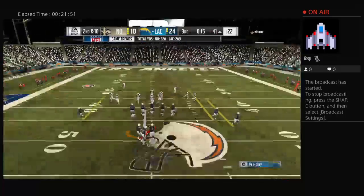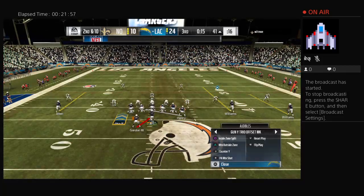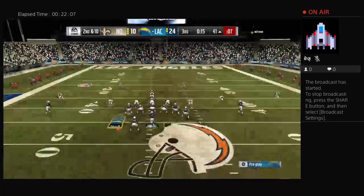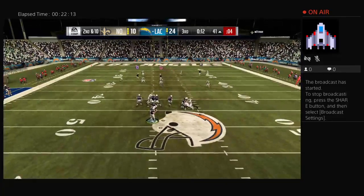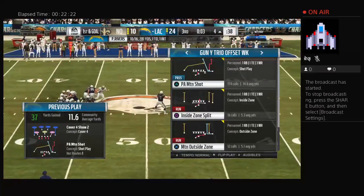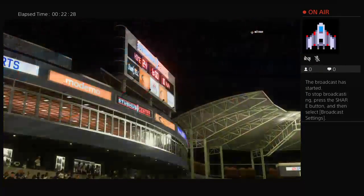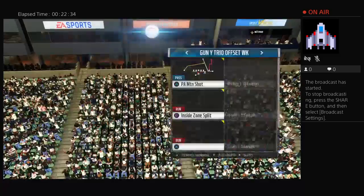Here now is 2nd and 10, again from the 41. Play fake to Gordon. Now Rivers. Wide open. It's Allen, complete. And they do get him down, but not before he's able to slip it inside the 5-yard line. And give him a gain of 37. Back now at the StubHub Center in Carson. It's Charger football, and they've got the lead as well as we begin the 4th quarter.